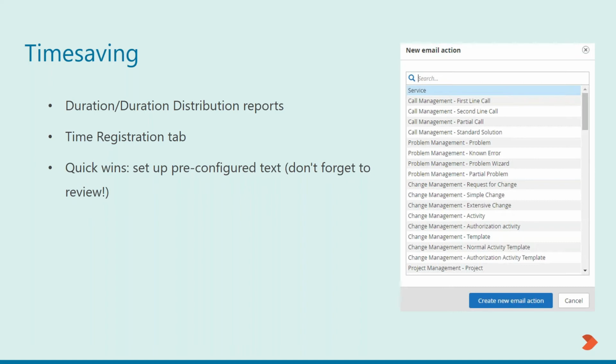And of course, don't forget about standard solutions. So using these to autofill the category, subcategory, priority, etc. of your incidents will really save you a lot of time over the course of a week. However, please do make sure that you review all of the text in these emails and solutions regularly. Otherwise, if the content isn't up to date, this could cause you more trouble than it's worth. And as we've spoken about already, you could appoint ownership for this to someone who loves to proofread and check through the content.